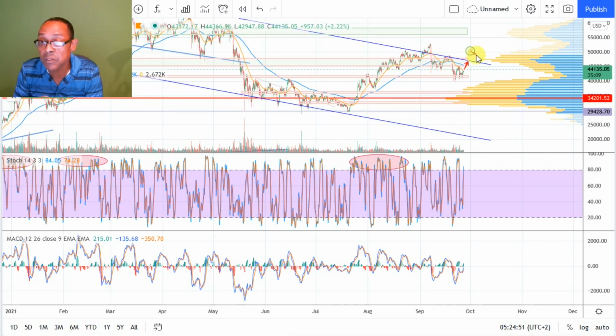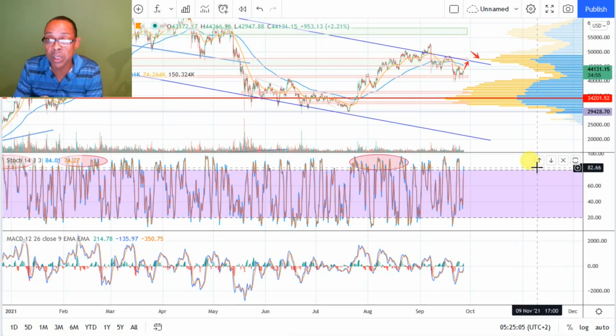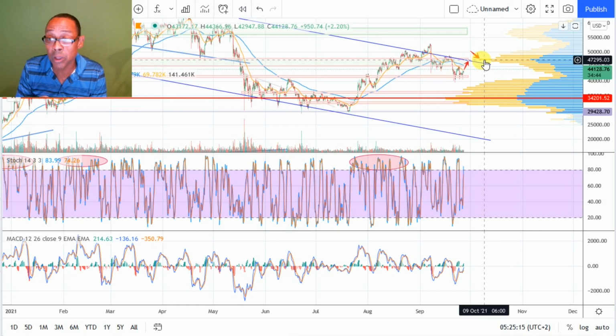Notice that there is a volume node right there, a peak node. Let's see what that price is at that peak node on the VPVR. Well, looky. It's 47,000 and change. So that means there is a good possibility that we could make it up here. If we break the 200 line, it is very probable that we're going to shoot up to this volume node.